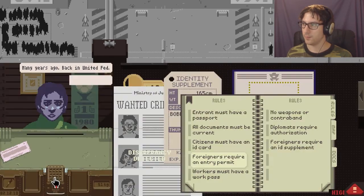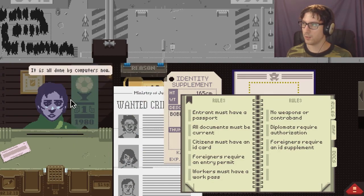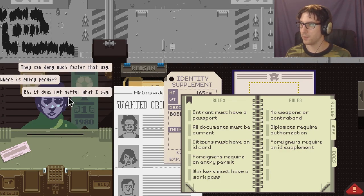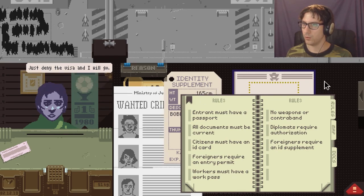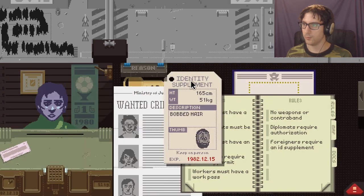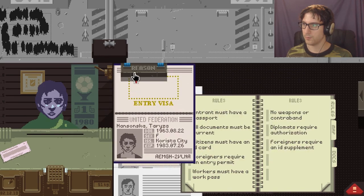Discrepancy detected. We denied most people. It is all done by computers now. They can deny much faster that way. Where is entry permit? It does not matter what I say. Just deny the visa and I will go. No. I don't know. You know what? Sure, whatever.